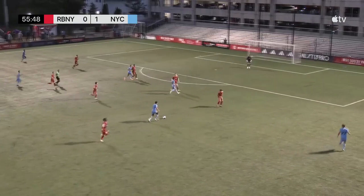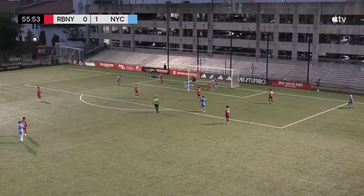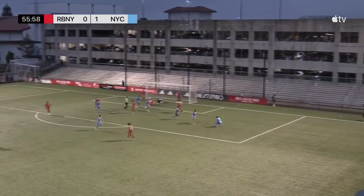Jimenez. The cross back post. Kept forward, chipped on, still loose, and now chipped in, and New York City FC takes a 2-0 lead.